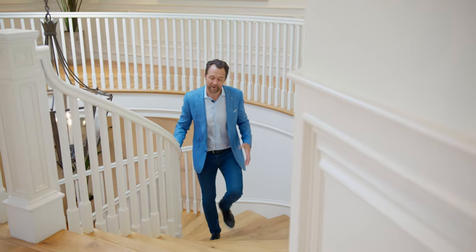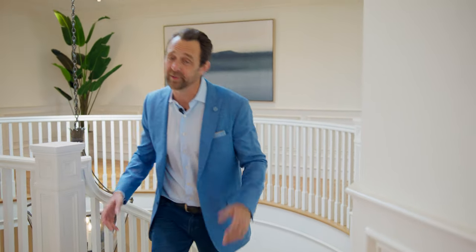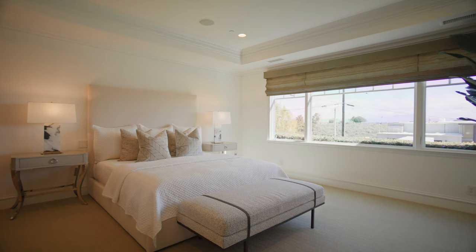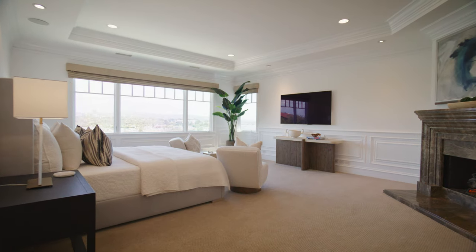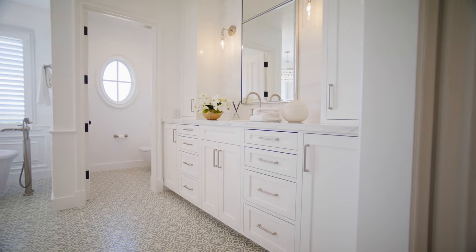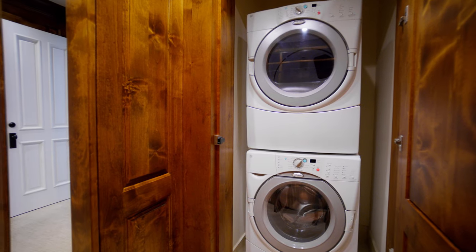Whether it's family, friends, or hosting guests, everyone gets to experience their slice of opulence and comfort. Not only do you have six ensuite bedrooms, but you have dual primary suites, one on each level. The true primary, though, has its own wing and features a fireplace, soaking tub, two water closets, and a cedar-lined dual-entry walk-in closet with safe and washer-dryer set.